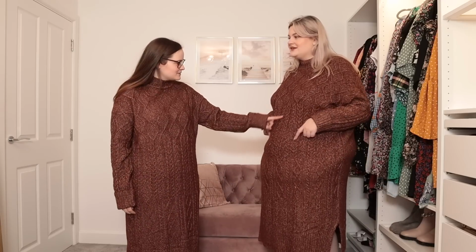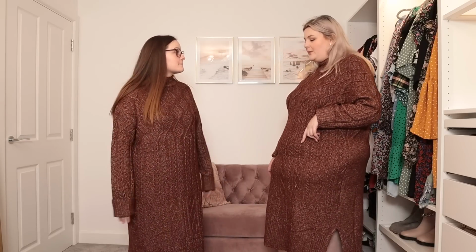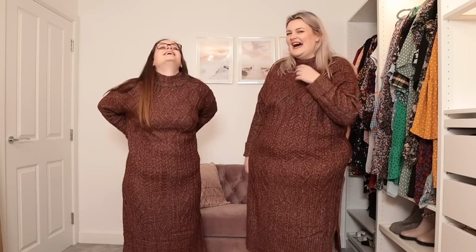Tights. Do you know the ones that have got ribs in? Yeah, I'd wear ribbed thick tights, that would be cute. And if it was shorter, again with knee-high boots, that would look really cute. Yeah. But I don't think you can take a pair of scissors to knitwear. No. But yeah, I love it.